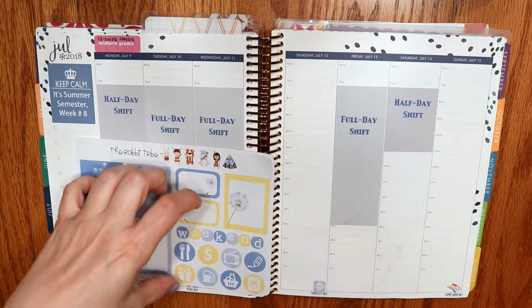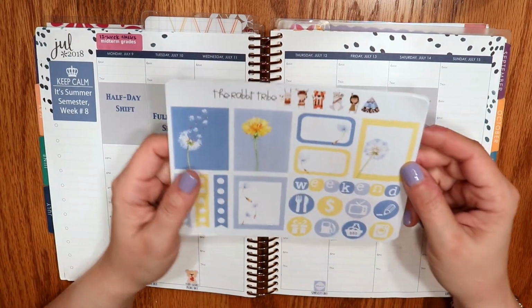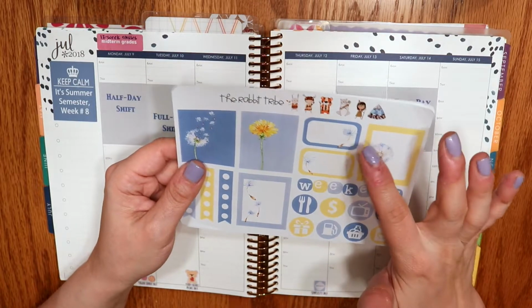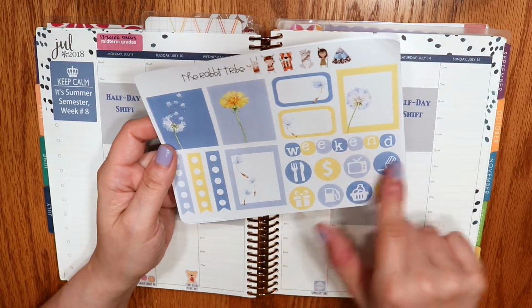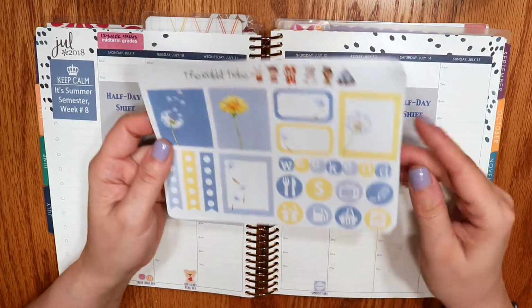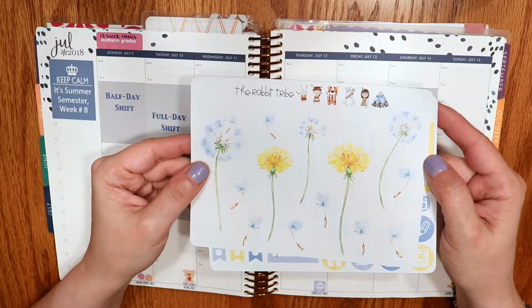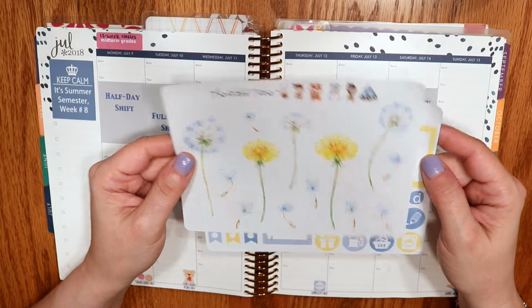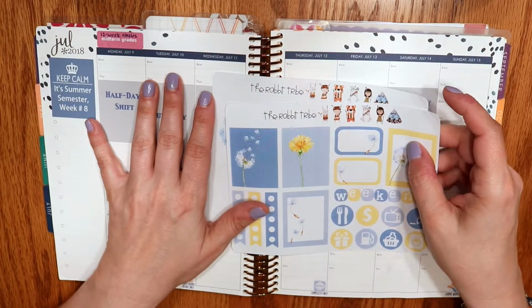I'm going to go ahead and use this. This is part of a kit from the Rabbit Tribe. I bought this a very long time ago, and really it's just some full boxes with a couple of half boxes, a weekend banner, some checklists, and some giant icons that I won't use, and then all this pretty decoration. So this is really different from anything I've done before, and I've had this in my stash for a very long time and just decided that with the blue, this would be a good week to use this.